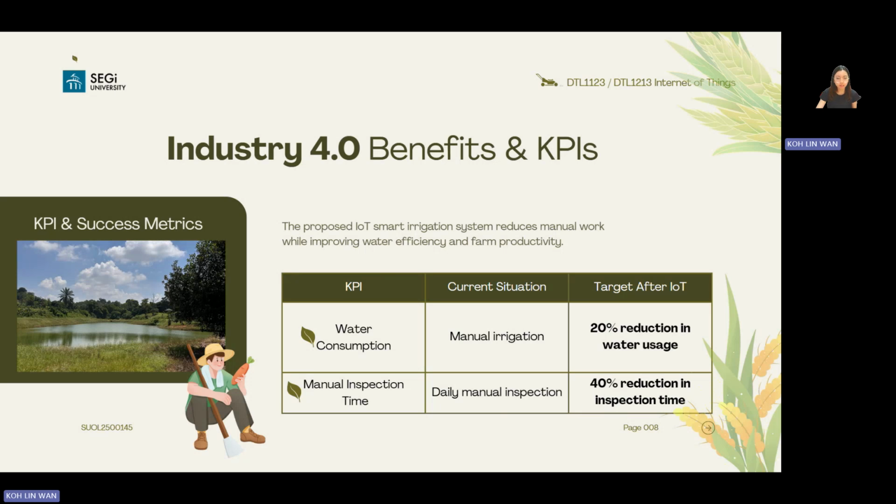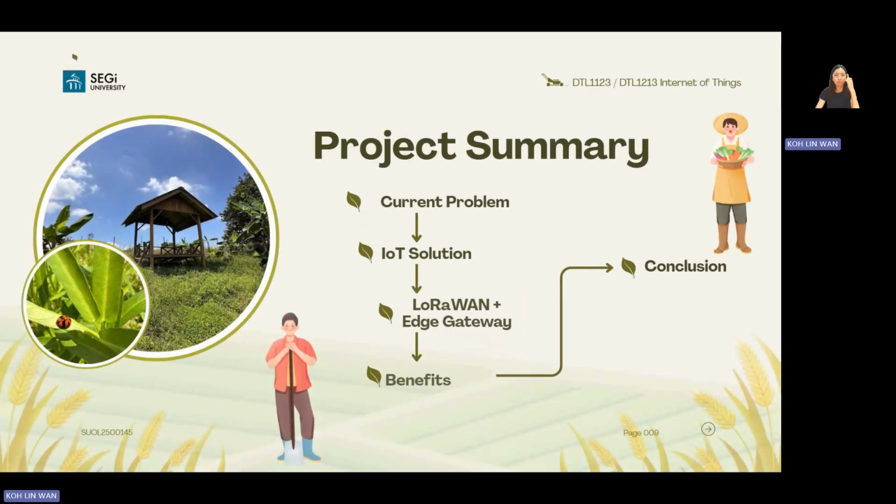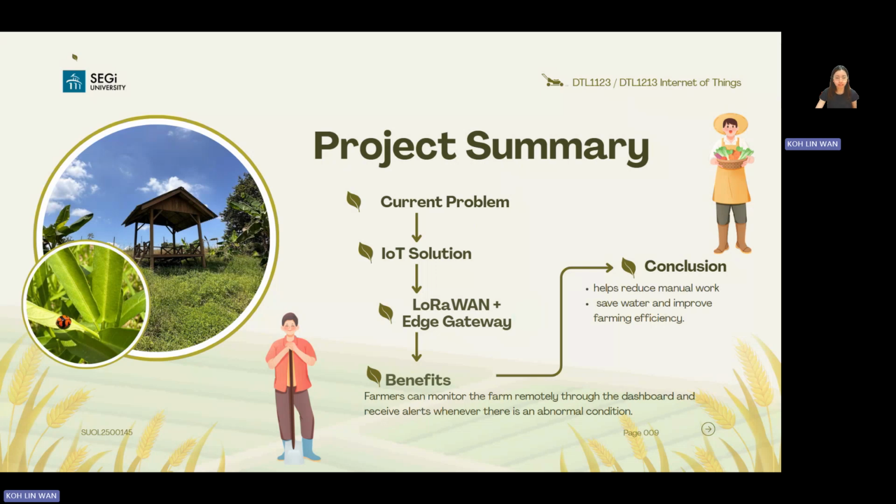And now I will conclude the overall project and summarize how all the proposed components work together. So in conclusion, my proposed IoT smart irrigation system combines environmental sensors, ESP32, LoRaWAN, edge gateway, and cloud technology. This system helps to solve current farming problems by reducing manual work, improving water management, and providing real-time monitoring. Overall, I believe this solution is practical and cost-effective and suitable for Taman Pertanian Johor.